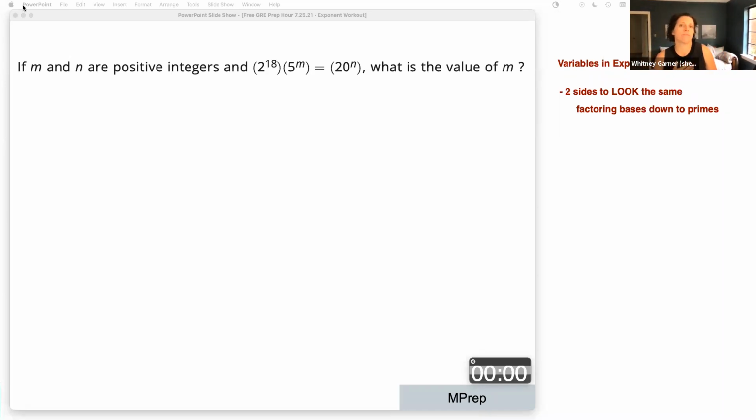Okay, so I know that when I have variables with exponents in an equation, in order to combine things or to set them equal to each other, I need the two sides to look the same. The problem is that on the left-hand side, I have a 2 and a 5. And on the right-hand side, I have a 20. So this is where I want to start to think factor down. So we're going to add a little bit of a factoring lesson. If I've got 20, I'm going to look at this as a factor tree. So 20 factors down to 2 and 10.